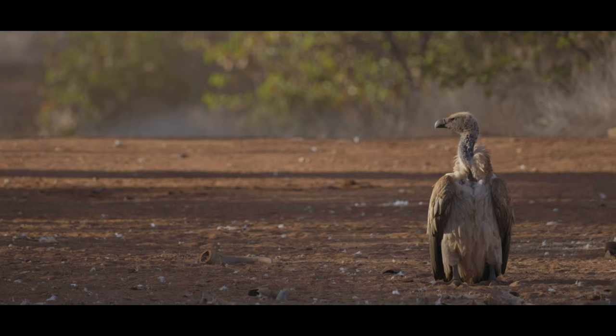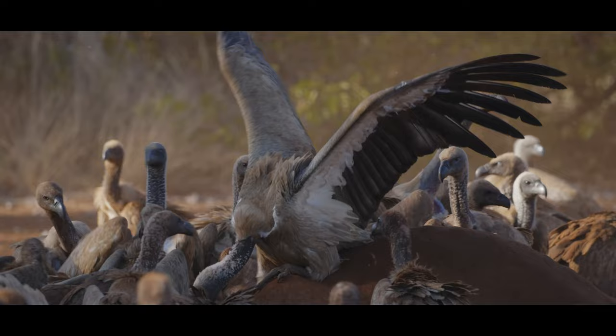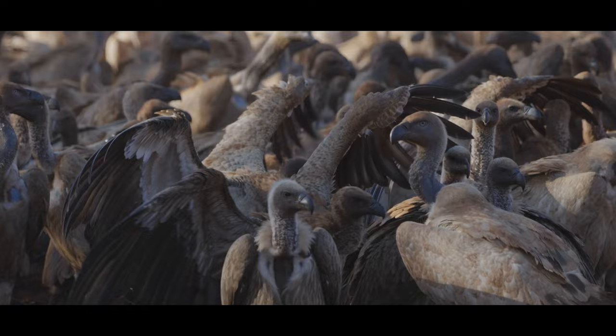You can very quickly go from seeing one vulture to 50 vultures to 200 vultures in just a matter of 20 minutes. All pile in, and it's an absolute feeding frenzy, and they're trying to sort out hierarchies and social structures. The sound is incredible. It's actually a sound you don't normally hear too often in the bush.